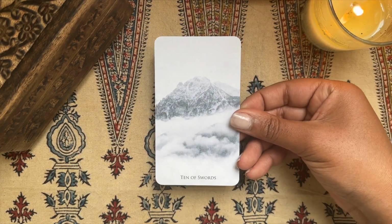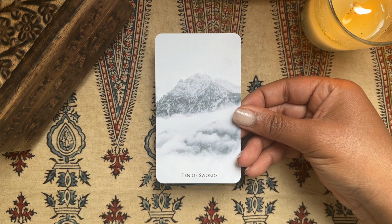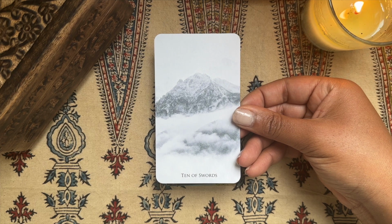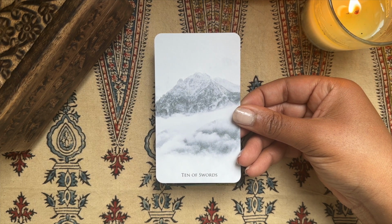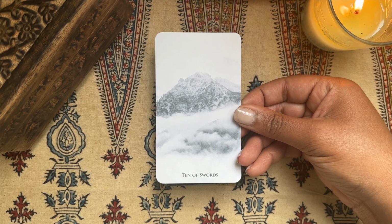Ten of Swords, full blown blizzard to me, full blown winter. There's nothing, you better be inside. And there's really nothing you can do except wait it out and see what happens after the storm. That's kind of what I'm getting.